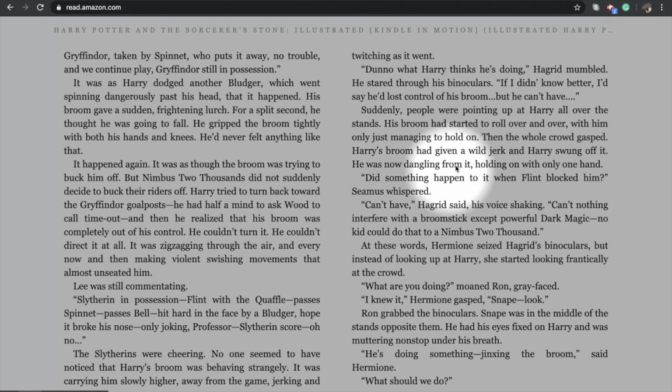He was now dangling from it, holding on with only one hand. "Did something happen to it when Flint blocked him?" Seamus whispered. "Can't have," Hagrid said, with his voice shaking. "Can't nothing interfere with a broomstick except powerful dark magic. No kid could ever do that to a Nimbus 2000."